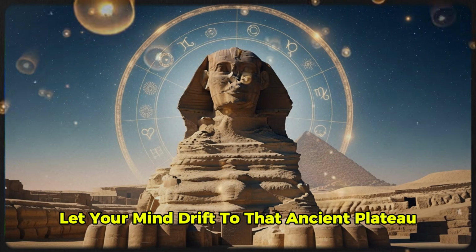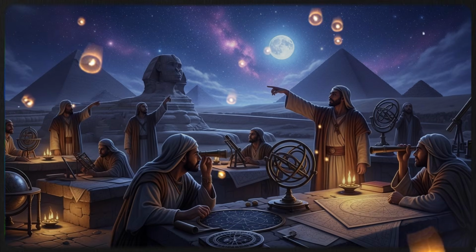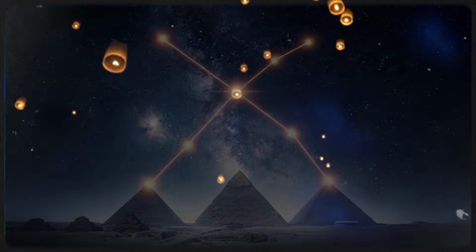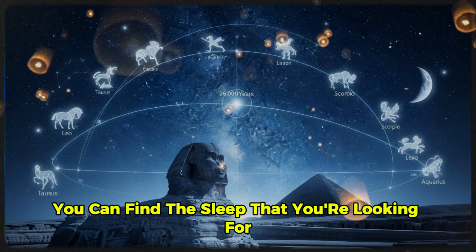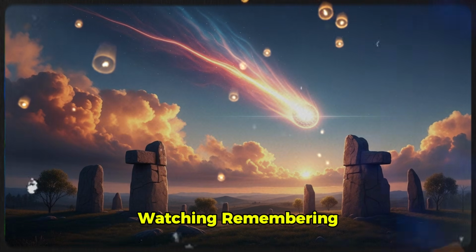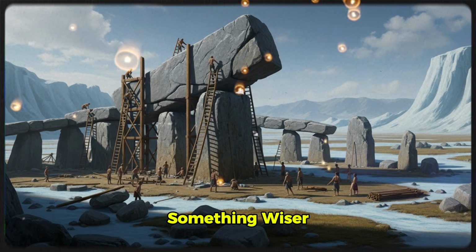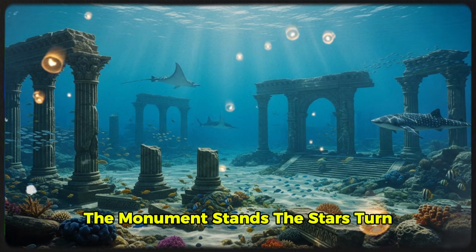Let your mind drift to that ancient plateau, to that golden stone monument, to that place where time feels different, where 3,000 years doesn't feel like much at all, where eternity feels present, where the past and present and future all merge together. And in that merging, in that vast expanse of time, you can find peace, you can find rest, you can find the sleep that you're looking for. The Sphinx is still there, right now, in the darkness, watching, remembering, keeping its ancient vigil, and you are safe beneath that watch, safe in the knowledge that something older, something wiser, something more enduring than you are, is keeping guard. The monument stands, the stars turn, the desert waits.